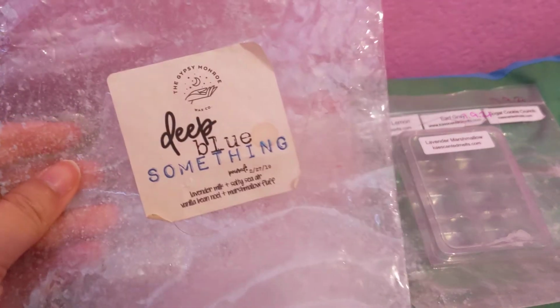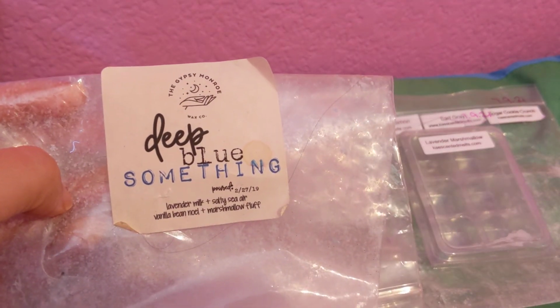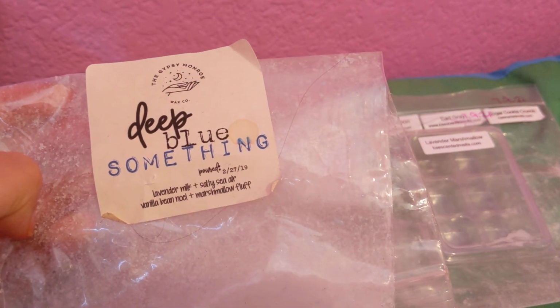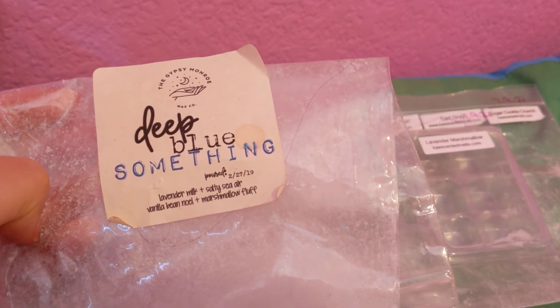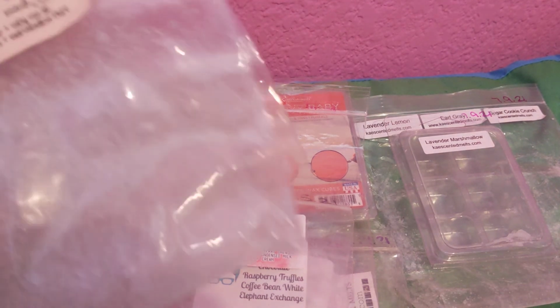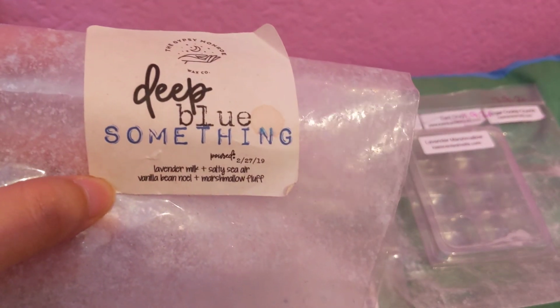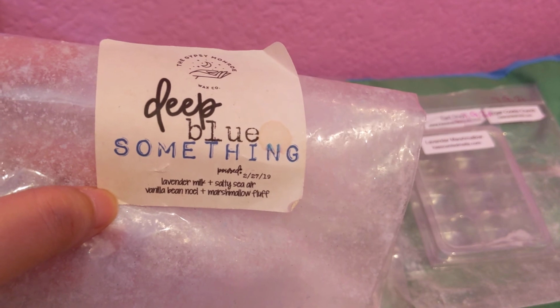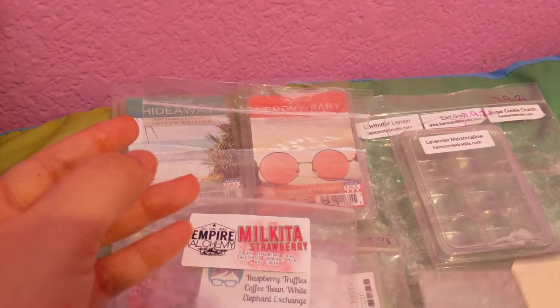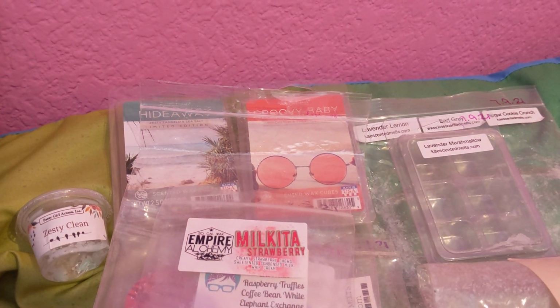So it's Gypsy Monroe. This was a loaf. Feels so nice to be done with a loaf. It's deep blue something, and the notes are lavender milk, salty sea air, vanilla bean, Noel, and marshmallow fluff. So sorry, there's like a hair in there. It's so gross. Anyways, I will say that this scent I want to try and create with someone else's customs, because those scent notes are nice together. So it doesn't matter how it performs, they're gone.